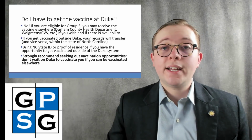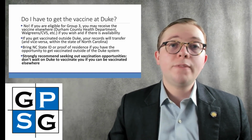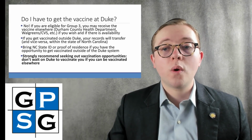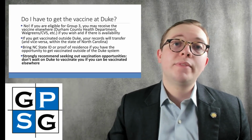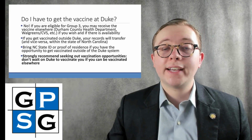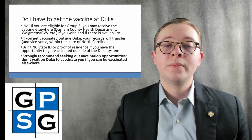If you get vaccinated outside of Duke, your records will transfer and vice versa. If you do get vaccinated outside of Duke, make sure to bring a North Carolina ID or proof of residence, as some of the locations outside of the Duke system are only giving vaccines to those who can prove that they reside in the state of North Carolina.